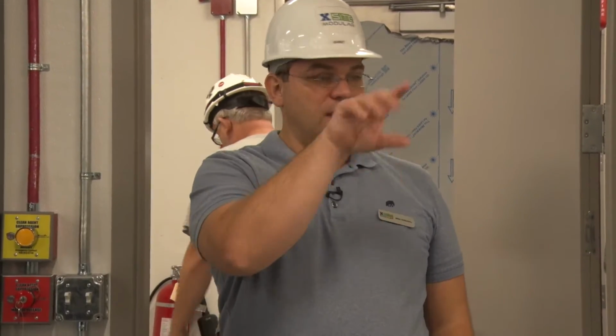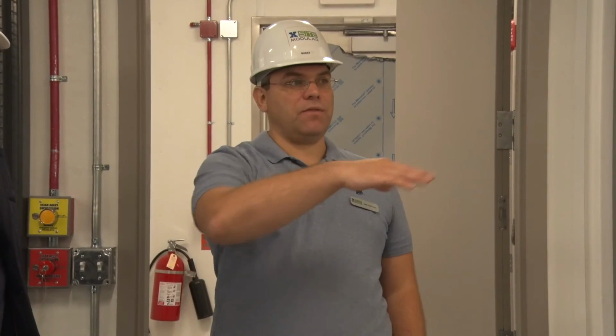As Amy said, the framing is there, so all we have to do is just cut a hole in that little finish and mount that unit. In this one, they didn't want to add equipment space. They wanted to build out the building with the full equipment space there. But we can also add that.